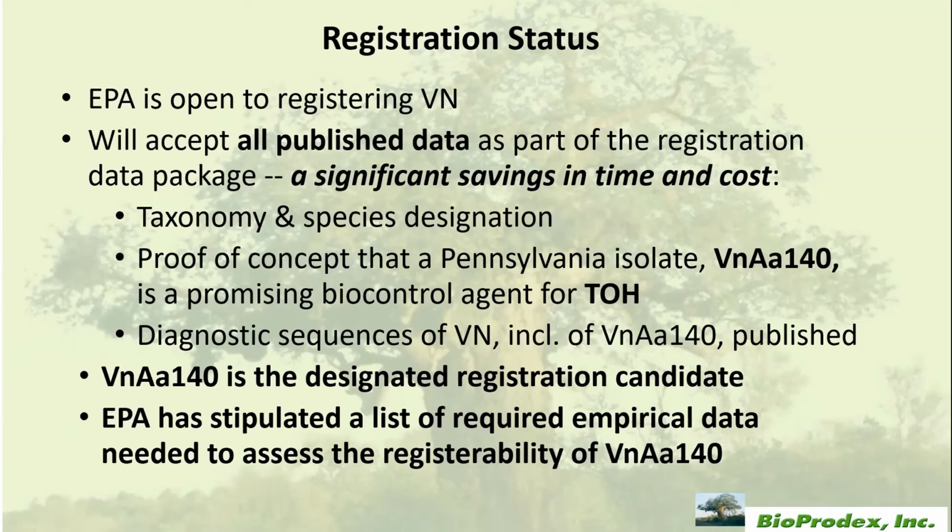Taxonomy and species designation, proof of concept that a Pennsylvania isolate, VNAA 140, is a promising biocontrol agent for TOH, and diagnostic sequences available for this isolate and many other isolates. This is published. Now, this is an important data issue. We don't have to worry about it. It's already there. So we have designated this Pennsylvania isolate as the candidate for registration. The registration is going to be given on a particular isolate or strain, so this will be that isolate.